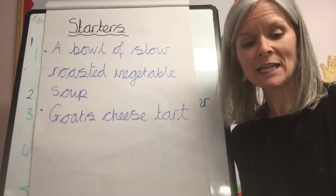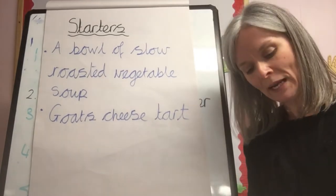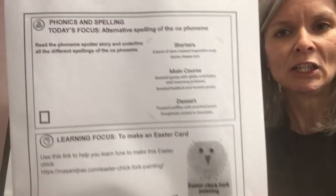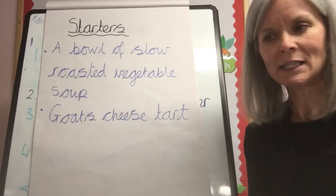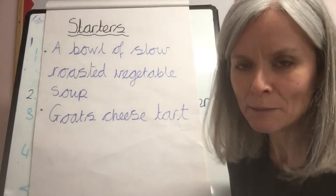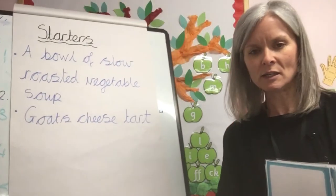So Phonics today, we should have our workbook pages. Hopefully if you have got your workbook page, you should be on page 32. And it looks like this, everybody. We have got a phoneme spotter to do today. So that's something we're going to work on together. I've got it written up here on my flip chart ready. But before we are ready for all of that, I'm going to move that to one side.